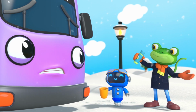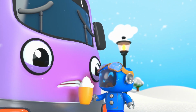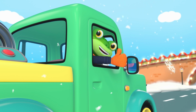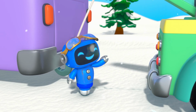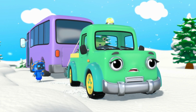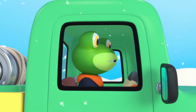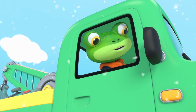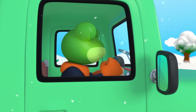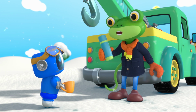This hot chocolate will warm you up. Don't worry, Bobby. We'll soon get you unstuck. It's no good. Unhook us, Blue. We'll try something else. Oh no! Now Tilly is stuck in the snow. Oh dear, Blue. It looks like we're stuck too.